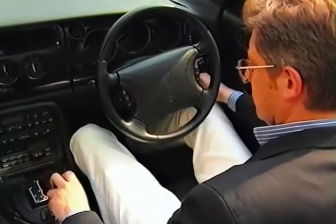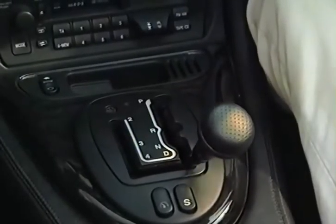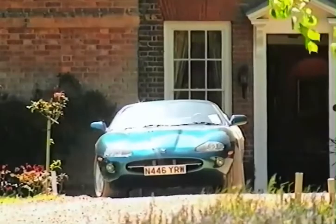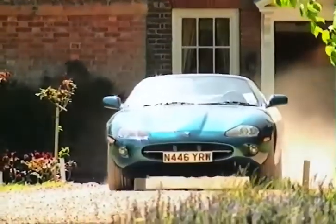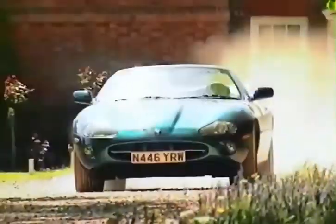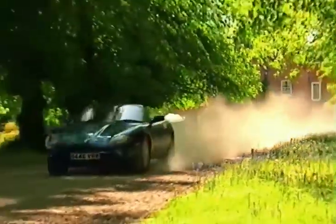The Jaguar XK8 security system also has drive-away door locking. When the gear lever is moved out of park or neutral, the doors and boot are automatically locked. You can override this feature by pulling the interior door handle, or your Jaguar dealer can deprogram the feature for you.